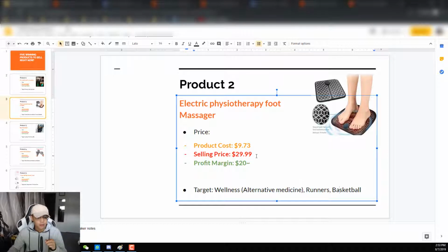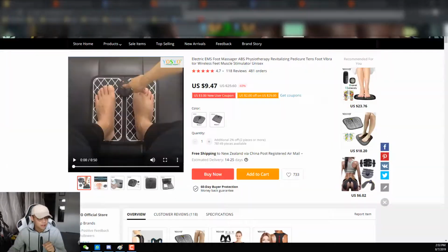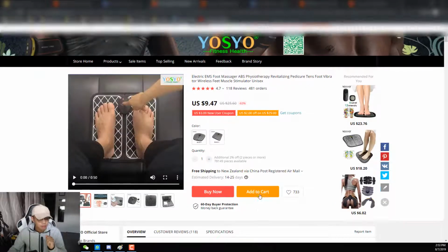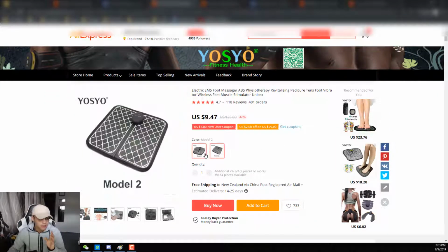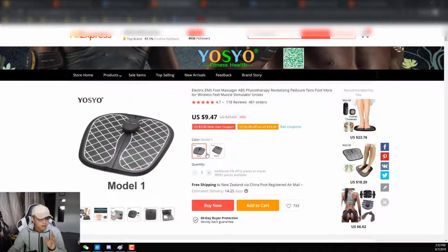Let's actually have a look at the AliExpress link. So this is the product here. It's about $9.50, like I said, and basically there's two models here. I'm not sure what the difference is. One looks like it's a weird shape, but this one is just a square.